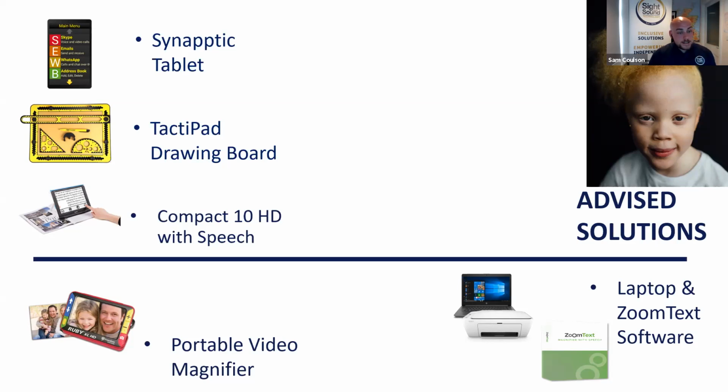And then lastly, obviously the Compact 10, which we've gone for there. Again, it has a tablet feel to it. You've got the pinch techniques that young children know. I know that my 7-year-old stepdaughter is glued quite often to her tablet, and she already knows exactly how to use it. And the Compact 10 allows that functionality. But it's got the magnification there. It's got the text to speech if you need it. And again, it's portable. It can be used in the classroom. You can pop headphones in there to be a little bit more discreet.